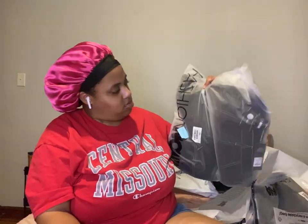I think I'm gonna say these shirts. Give me some shirts to show. These are the Good Intentions cargo jeans.